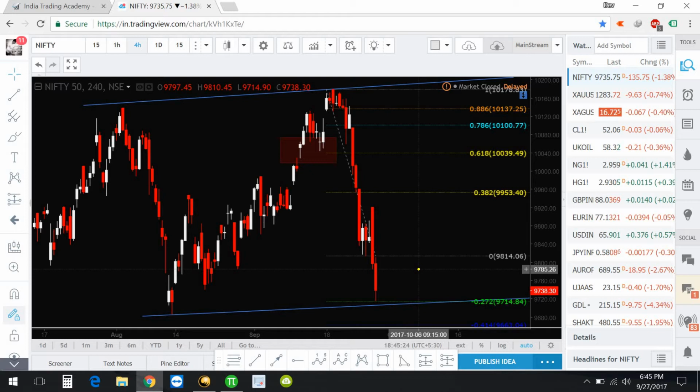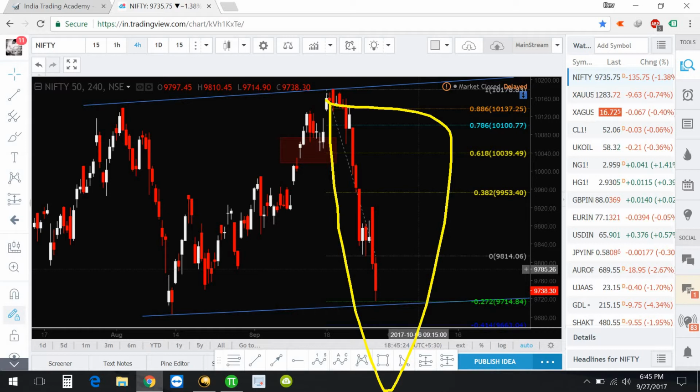Those who are the students, I have already discussed those patterns in the classes, right? So you need to wait for those patterns to develop. Right now it's nothing, it's just one sharp impulse move to the downside. Actually, I was not expecting this fast again. I thought it would come like this, something like that. I didn't think it would be this sharp.